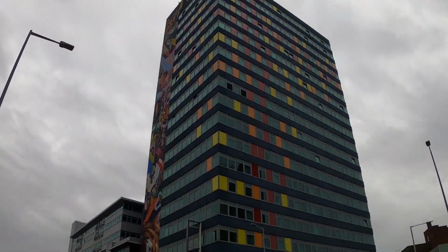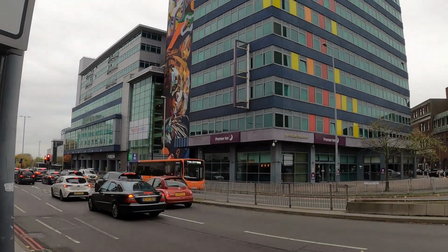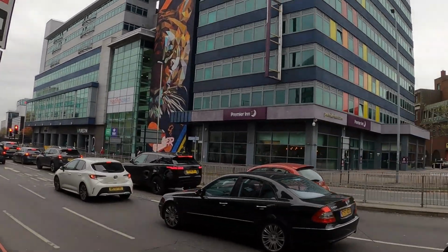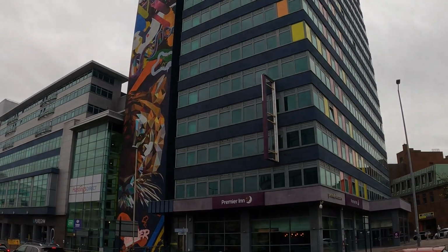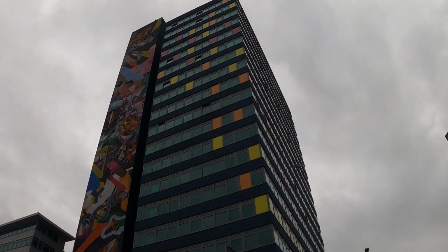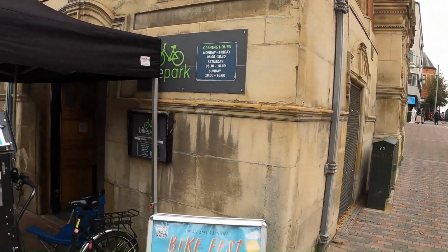Aha! Is this the world's tallest mural? It is in Europe anyway. Wow. Welcome to Leicester. Okay, we're here in the city center, and this is something called the bike park.